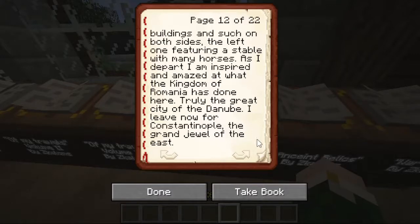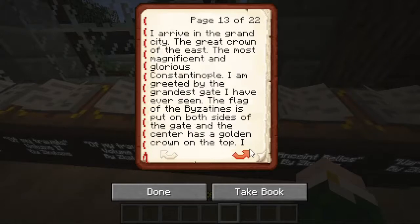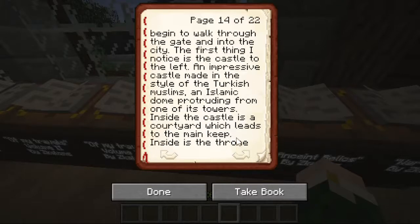I leave now for Constantinople, the grand jewel of the East. I arrive in the grand city, the great crown of the East, the most magnificent and glorious Constantinople. I am greeted by the grandest gate I have ever seen. The flag of the Byzantines is put on both sides of the gate, and the center has a golden crown on top. I begin to walk through the gate and into the city.